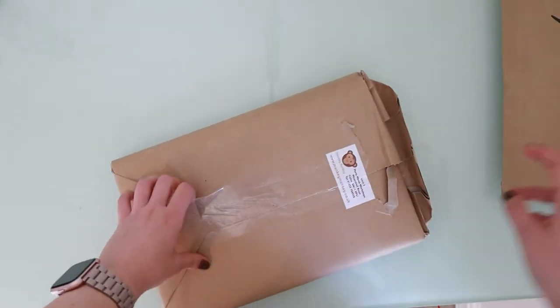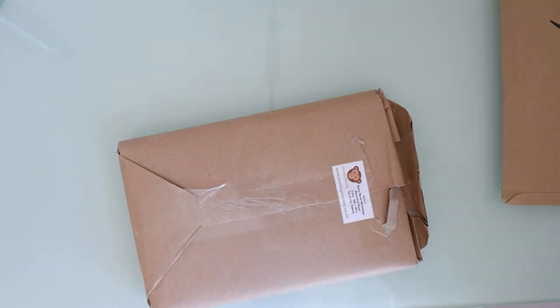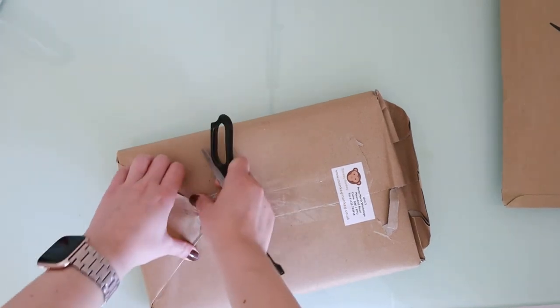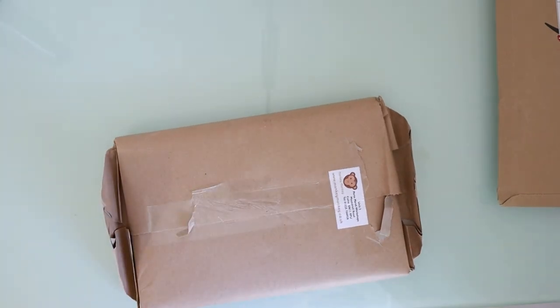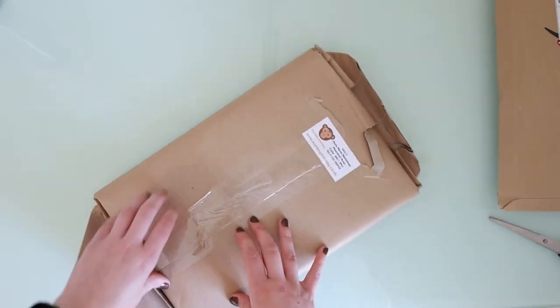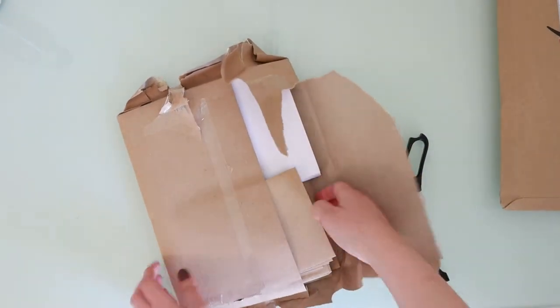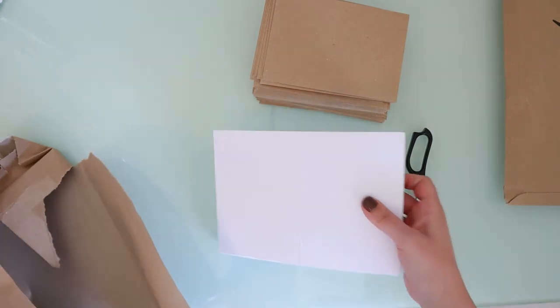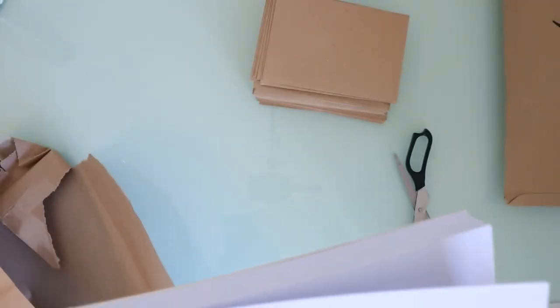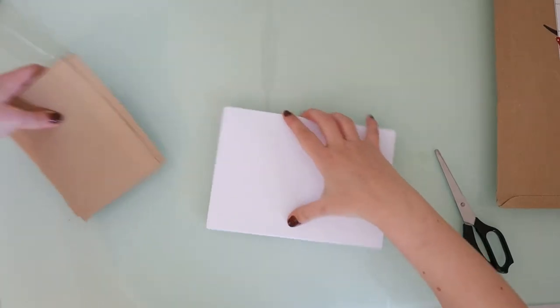So let's open this up. Where are my scissors? This is the problem when you're in a small room and a new space, I can never remember where I've put things. So there we go. Okay, we're cooking. We are cooking. These and these. Oh, I have scored the top one. So we've lost a product already. That's fine. That was user error. Let's do it this way.